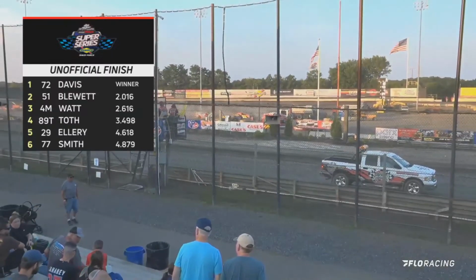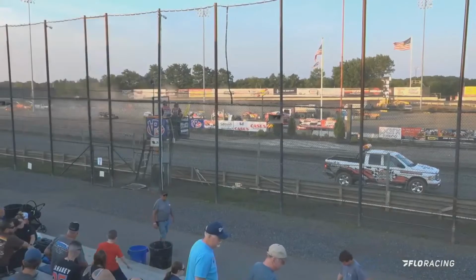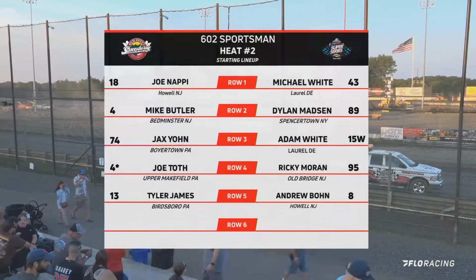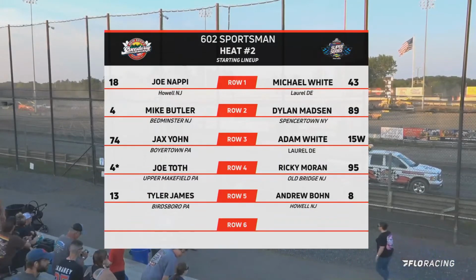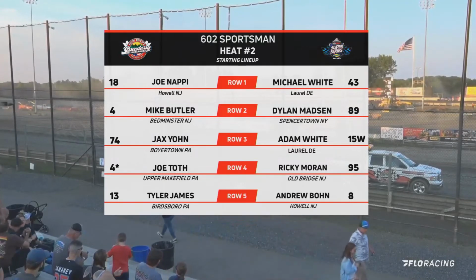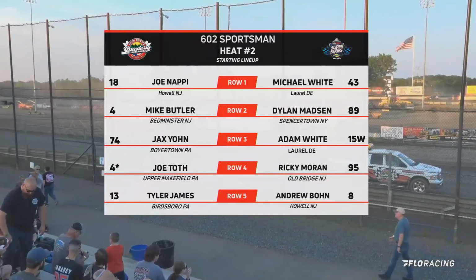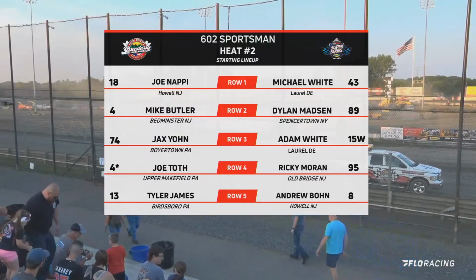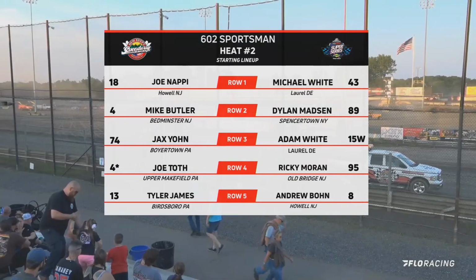Lineup for your second qualifying heat for the 602 Sportsman. Pole position. Go ahead, Pete. And this is the way they will line up. Starting on the pole, he is moving from his regular ride into the Bob Rambone Racing number 18. This is Joe Nappy. In the 18, he'll start on the pole. Usually drives a number 55 here on Saturdays.